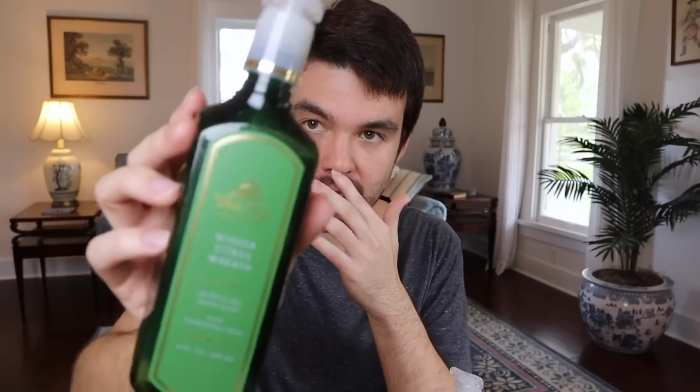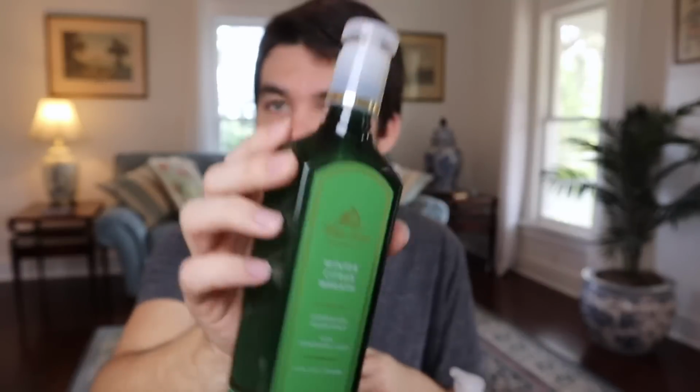Then for my mom, I figured since Christmas is coming around the corner and she might want some fun, inviting Christmas fragrances for hand soap at the sink, I did get the Winter Citrus Wreath, which is balsam wreath, fresh citrus, and forest breeze. I think this has been out for a while. I just love how elegant and simple the packaging is on this. Oh my god, I love that.